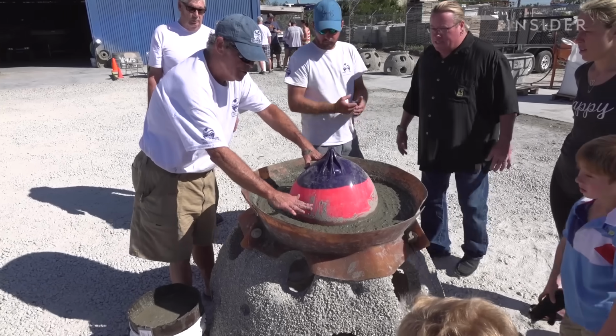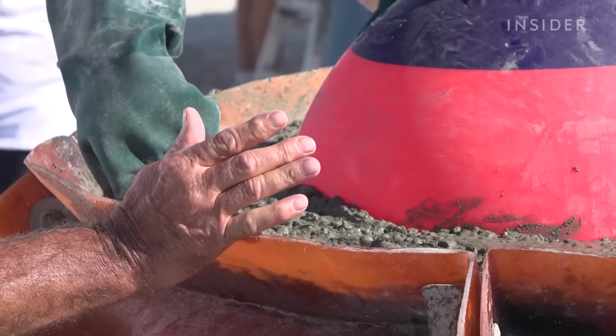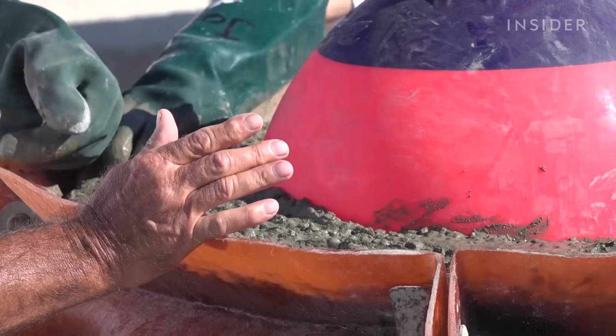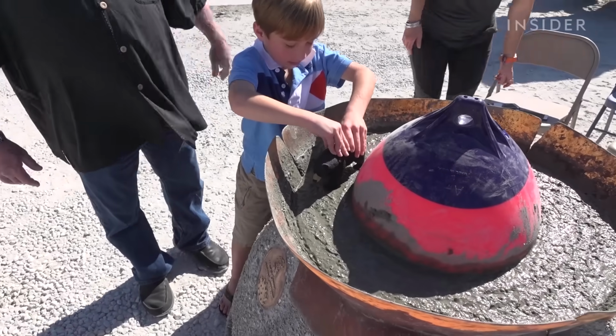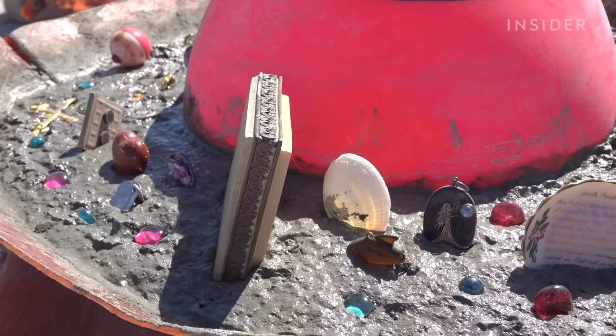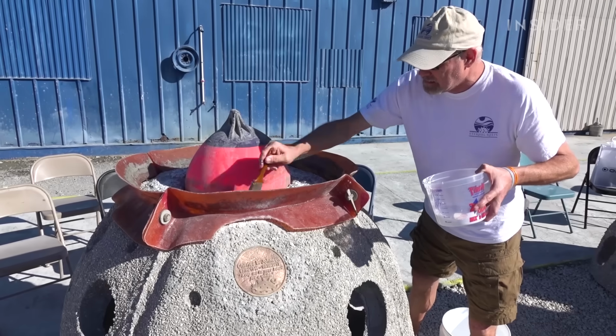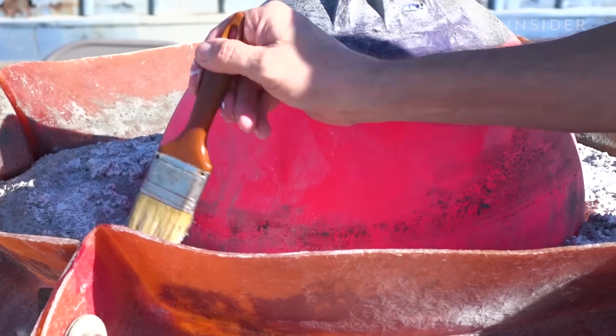What you're going to do is you're going to put your hand down, you rock it back and forth. We put fresh concrete on the top of the reef ball, and then they put handprints, they write messages. Families are invited to bring things that represent their loved one's life as long as they're not environmentally harmful. The remains replace some of the sand normally used in concrete.